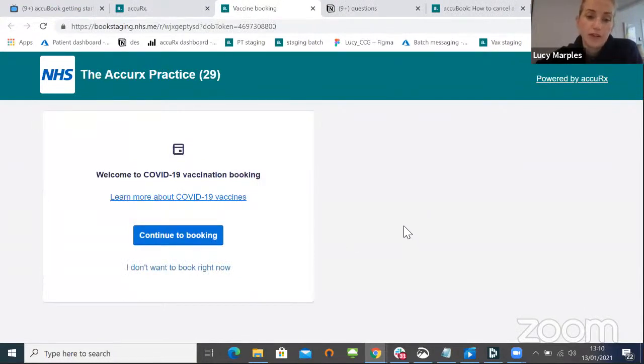So this is what that looks like. This is the text that Matt just showed you. The patient will get a text saying, you've been invited to book in your COVID vaccination. Click on this link, and this link will open up a page like this, so they can learn more about the COVID vaccines. That opens up to the NHS guidance. They can say they don't want to book right now, and offer reasons why, perhaps they're acutely unwell, or they've just had the flu jab. Or they can decline booking altogether, and that gets coded back into their record if they've dissented to be booked.